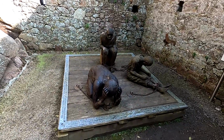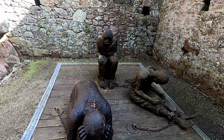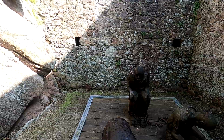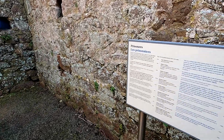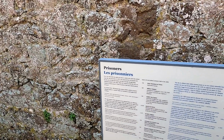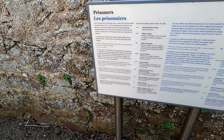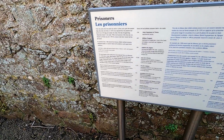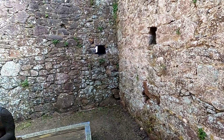I mean, it says on here, look at some of the torture they look like they're facing. He does not look a happy chappy. So what does it say here? Oh, it's a list of some of the prisoners, so I'll just grab that for you. And then if you want to pause the video, you can do. There we go.